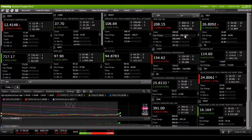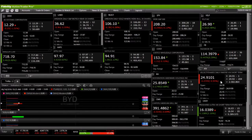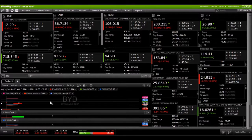SPY now has a double top with the higher pre-market. Need to see a more convincing break there. So LABD already off $1 from that double top. Very clear resistance. XIV, nice bounce continuing.